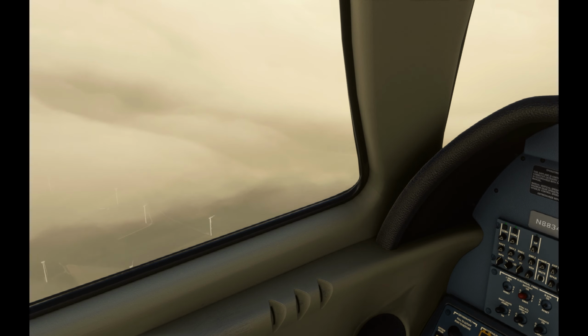So we are thick in the clouds right now. And things aren't looking too good below us. So there we go. What I might try and do is, when we turn, which is now, I'm gonna try and get lower than the ceiling so we can see the airport, and see if we can land all right.